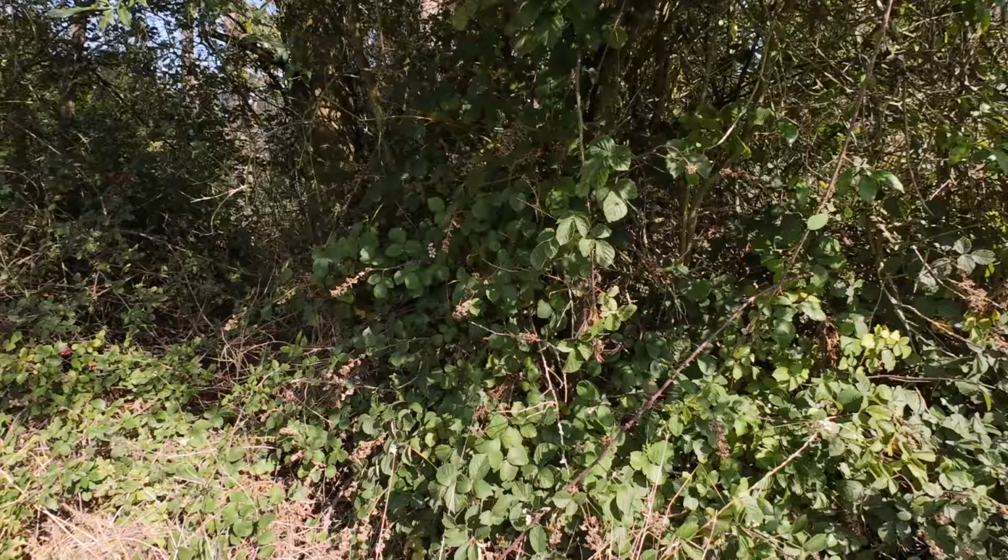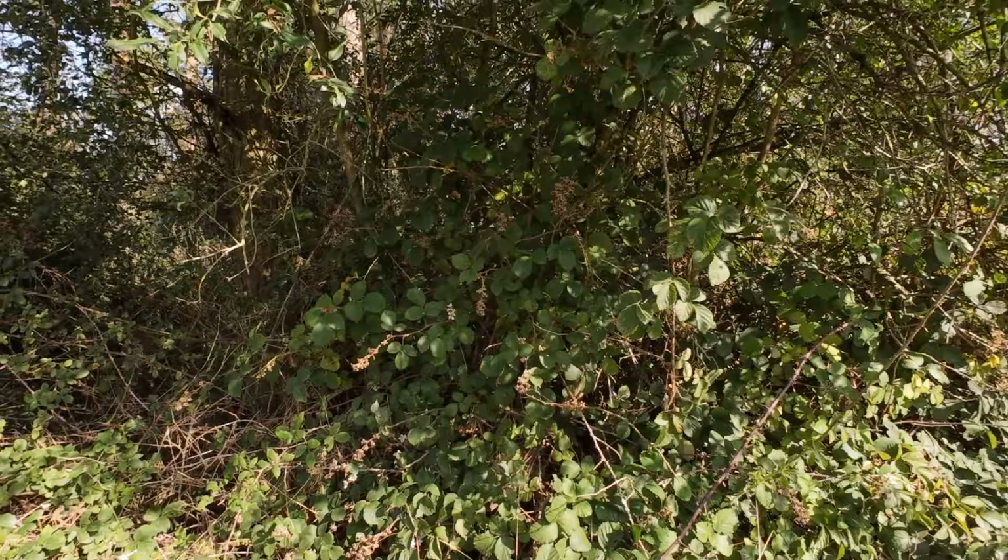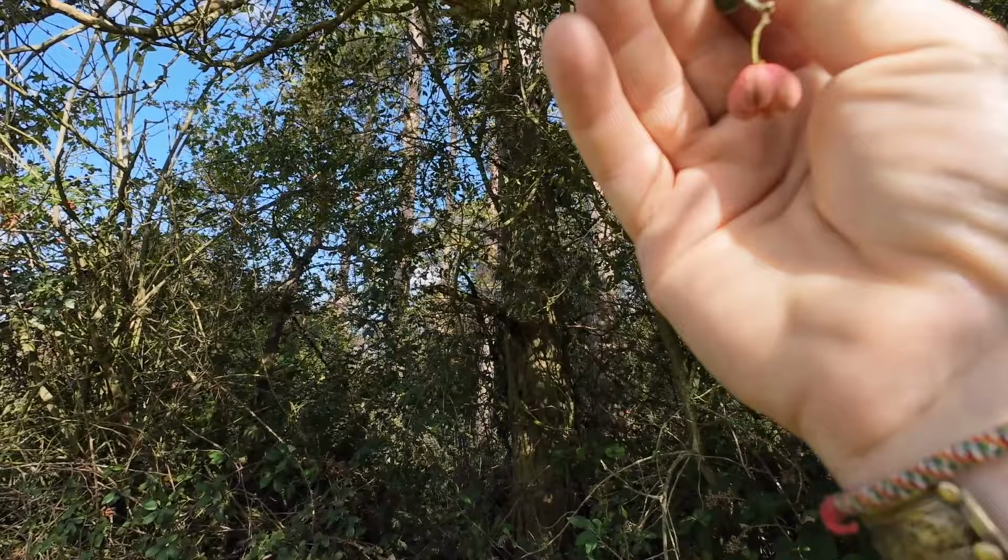In there we've got a fantastic tree. I might mention this in one of my other videos, but the berries weren't ripened at that point. But that in there is a spindle tree. Now here's the berry. Yeah, look at that. It's like a little pink heart-shaped berry.